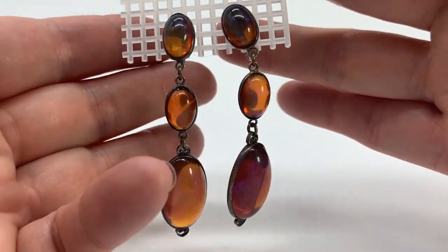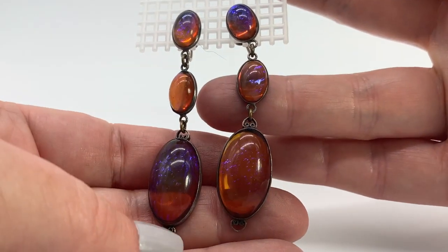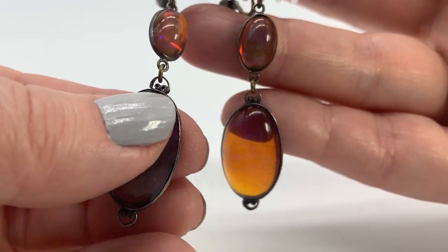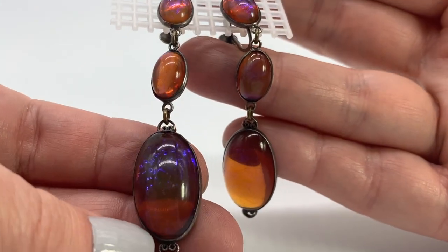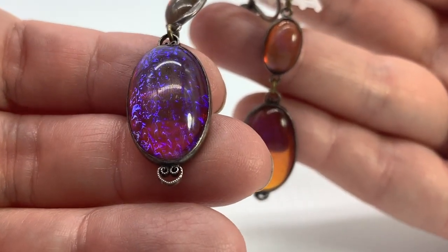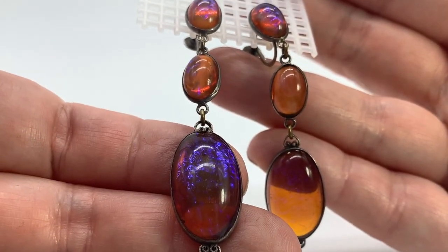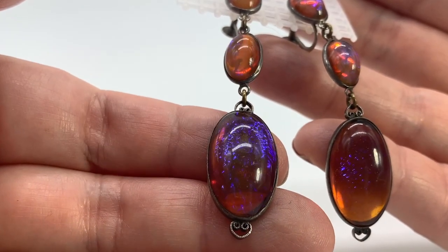What do you think about these incredible earrings? Aren't these beautiful? I love these. These were a yard sale find, believe it or not. So let's take a look at what we've got here. You may notice that this stone looks an awful lot like opal. It is not. This is art glass, and this is called Dragon's Breath. You can see as I move this in the light, you can really see a lot of flecks of that purple, those bluish hues.